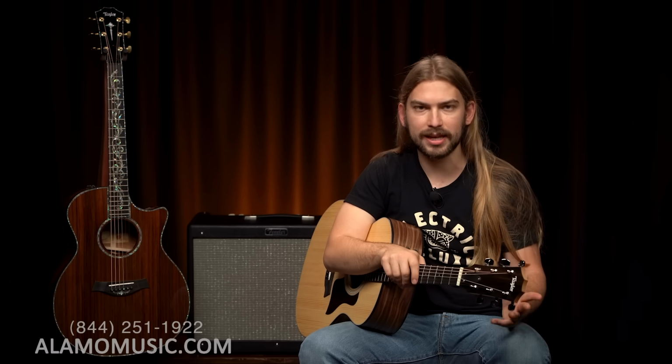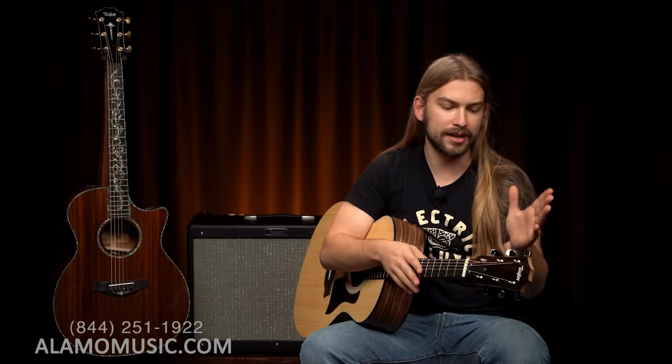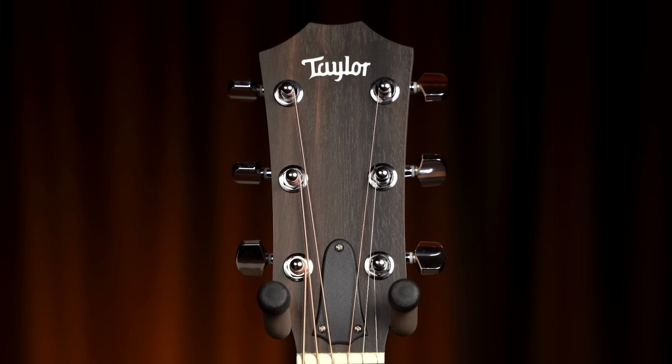But this is a Taylor through and through. It has the ebony fingerboard. It's very comfortable guitar. It has these die-cast chrome tuners. They're not the Taylor branded tuners, but they are just like them.